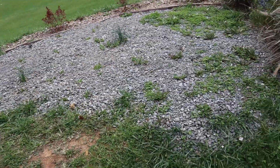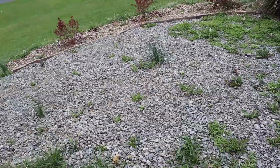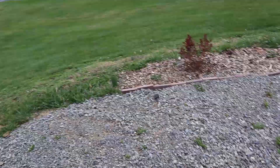All right, up here, this needs to be weeded. I know, it looks horrible. It needs to be weeded. I need to do a thicker layer of rocks too. We are planning on continuing the pathway down though, so we're still working on that. I probably should have put landscape fabric underneath it, but I'm not a huge fan of landscape fabric.